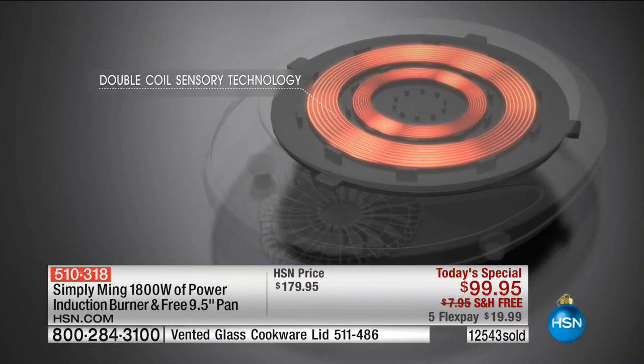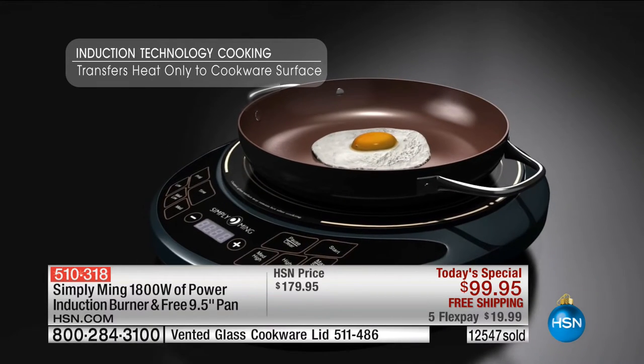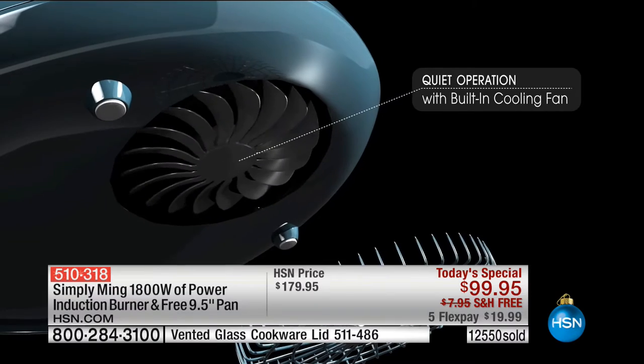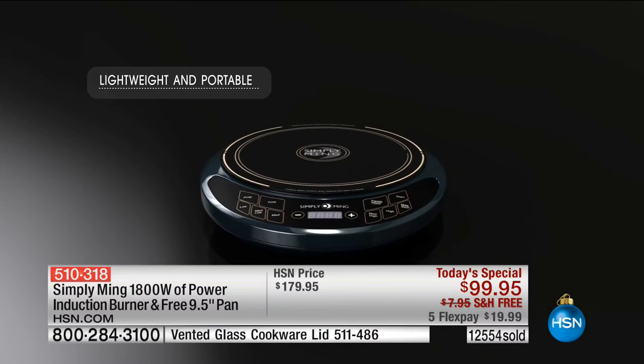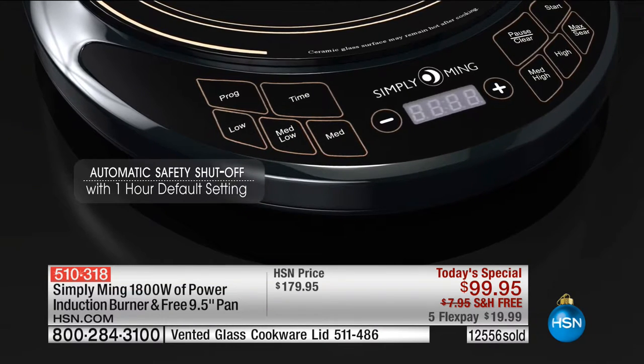Here are the two copper cords we talked about. That's what's creating the electromagnetic field. And again, only a pan gets hot, nothing else gets hot. So if you have kids, it's fantastic. A cooling fan keeps this thing so it can work all day long. And I love that you can actually carry it around. It's so portable and so light, and it automatically turns off.